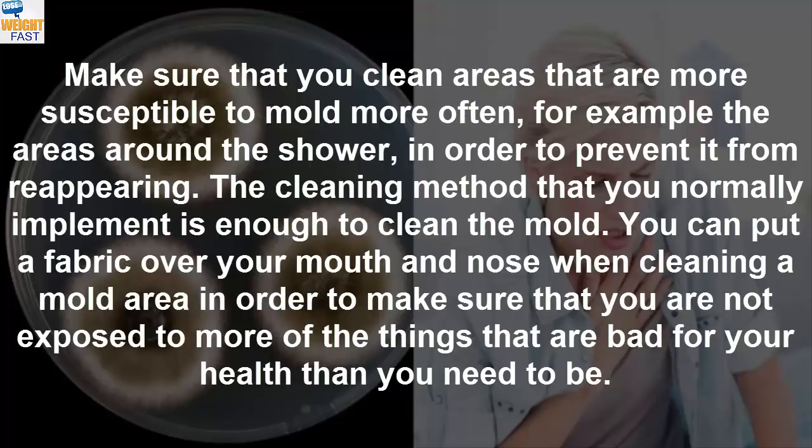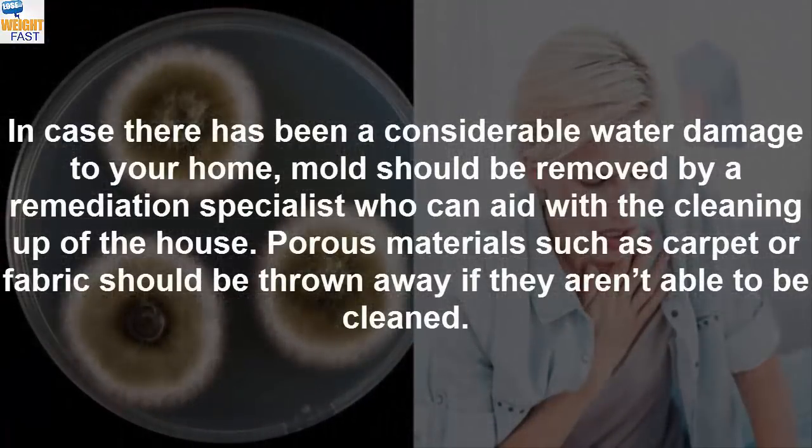The cleaning method that you normally implement is enough to clean the mold. You can put a fabric over your mouth and nose when cleaning a mold area in order to make sure that you are not exposed to more of the things that are bad for your health than you need to be. In case there has been a considerable water damage to your home, mold should be removed by a remediation specialist who can aid with the cleaning up of the house. Porous materials such as carpet or fabric should be thrown away if they aren't able to be cleaned.